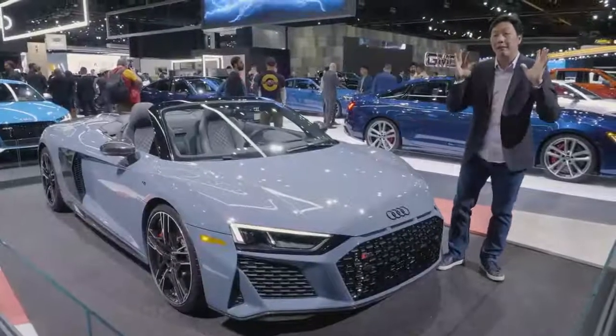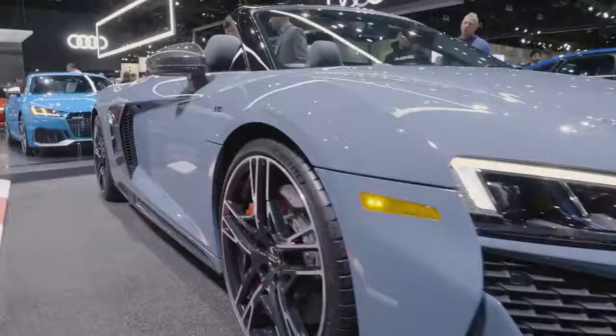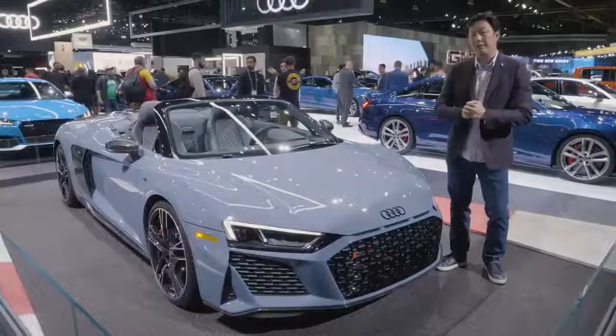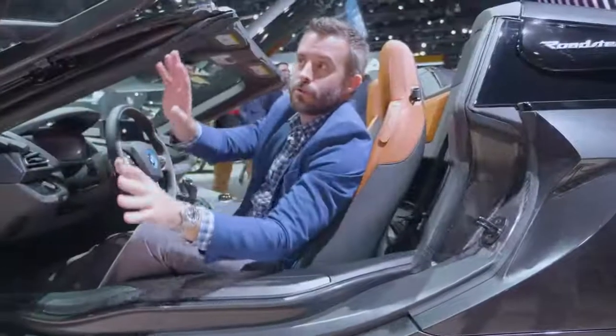Also returning is my favorite Audi, the R8. For 2020, it gets a slight styling update, but it also gets a little bit of a horsepower bump for the base model. It is the best way to live out your Tony Stark fantasies. Cool doors are still cool.